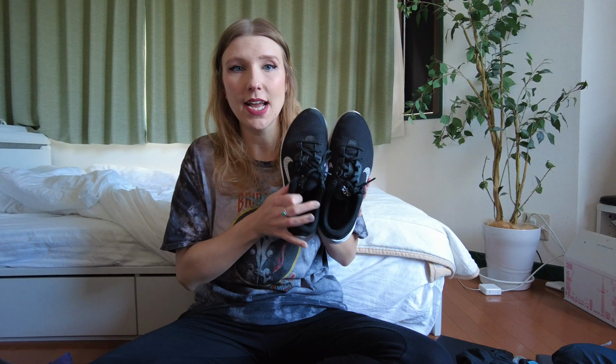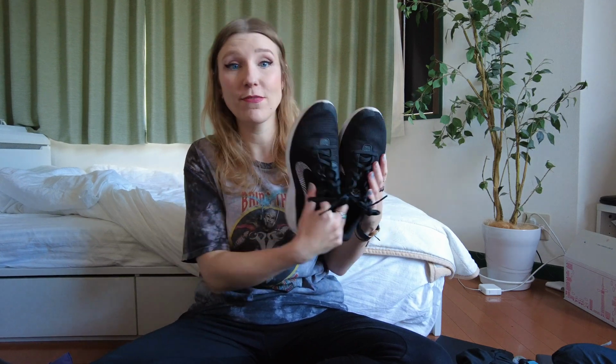Footwear. So I only brought two pieces of footwear for this whole trip. I have these Nike trainers. These I did buy for the trip. These are one of the items that I knew I needed. I needed something that I could wear all day, every day, basically. So I just went for plain black trainers.